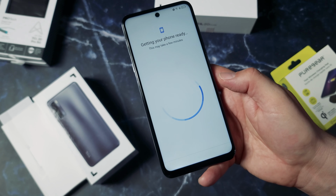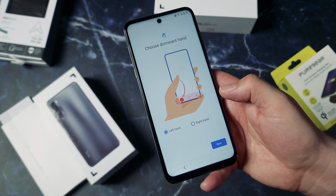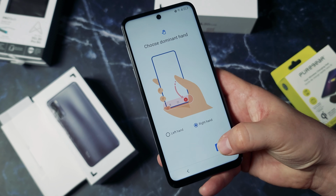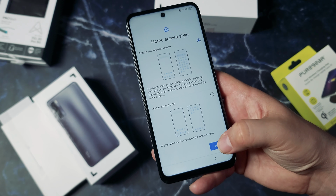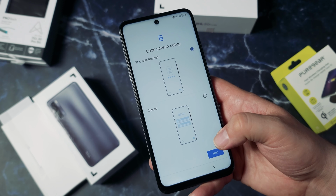It really is impressive. I love the setup as you're going through this, that they actually walk you through the options so that you can pick the right display for you, which I think every phone should come with. There really should be options when you're setting up.